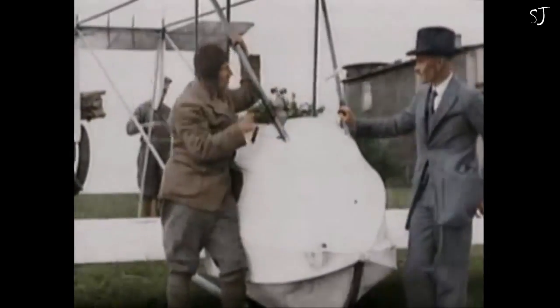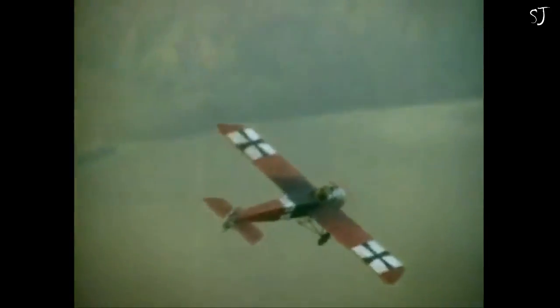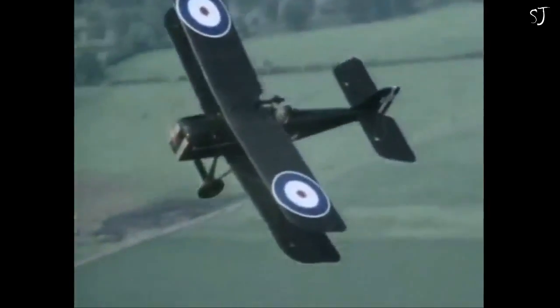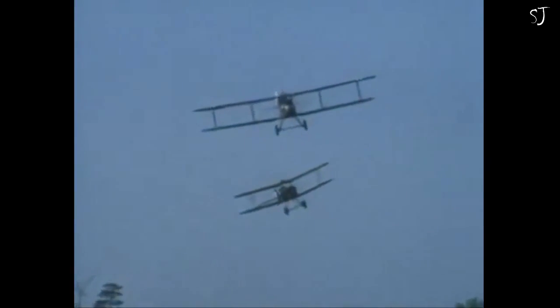But then a Dutch engineer named Anthony Fokker, working for the Germans, found a way of interrupting the fire of a machine gun so it could fire forward through the propeller. His Eindecker, or single winger, became the world's first specialized fighter, and for 6 months ruled supreme over the Western Front. The Allies rushed to develop their own fighters, and for the next 3 years, a succession of ever more powerful machines fought duels to the death.